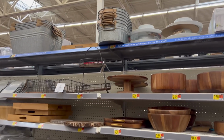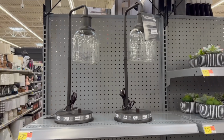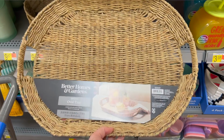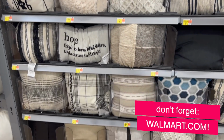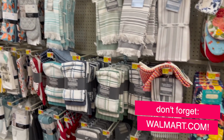Now, full transparency, I feel like sometimes Walmart can get a bad rap, but in the past 5 years or so, they have really upped their game to compete with places like Amazon, Hobby Lobby, Target, and have really brought in on-trend items to help you decorate your home on a budget. You can always purchase things from Walmart online as well. So if you go into your store and they don't have the selection like I'm showing today, no worries. I will link everything down below and you can either do ship to store or ship to home.